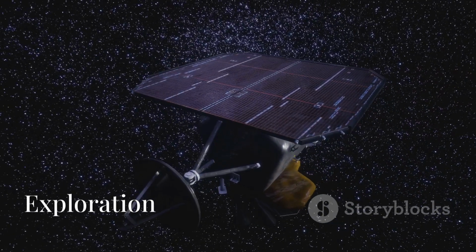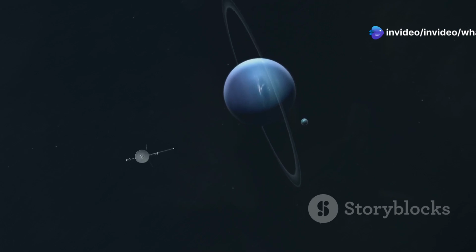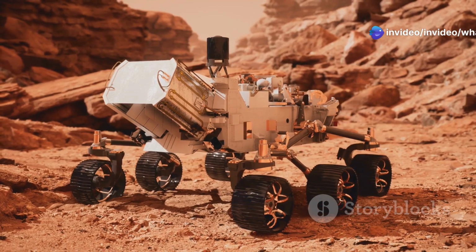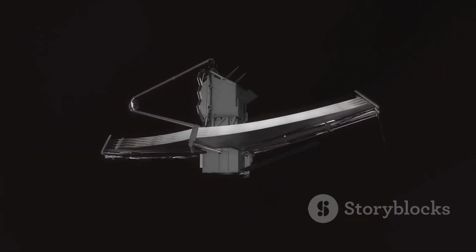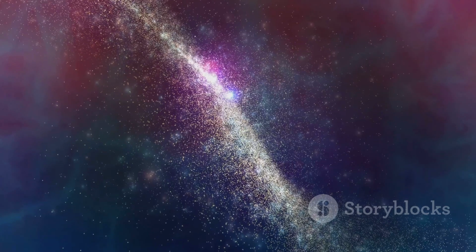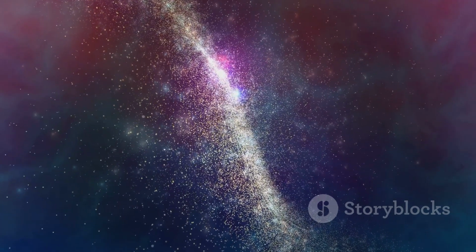Humanity's exploration of the solar system has been remarkable, with missions like Voyager 1 and 2, New Horizons, the Mars rovers, Curiosity and Perseverance, and of course the James Webb Space Telescope, or JWST. Each of these missions has expanded our understanding of the cosmos in ways we could have only dreamed of.